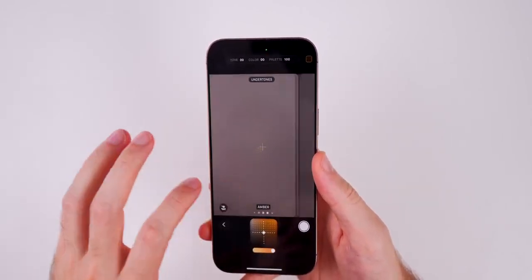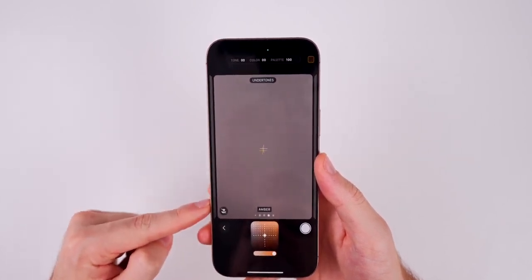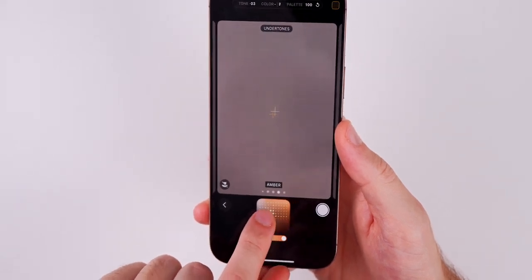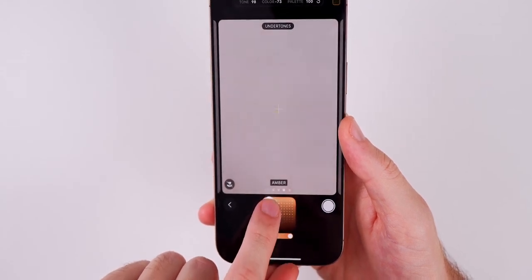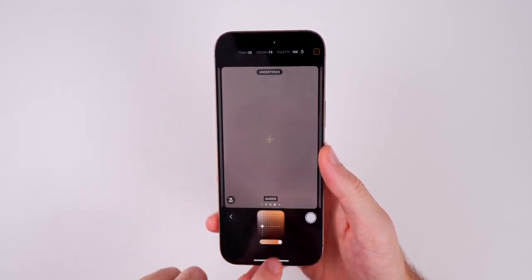So a good one for skin tones is either gold or amber. I found amber is really good for skin tones, and you can adjust using this square down here. So if you move left to right, that adjusts the color, and if you move up and down, that adjusts the tone, and you'll see the numbers changing up top. So there are 5 undertone styles by default, and you can tweak each one of these and they will stick.